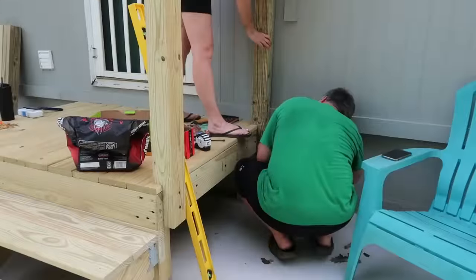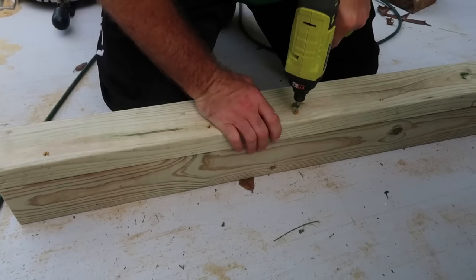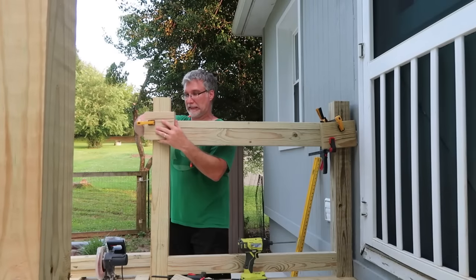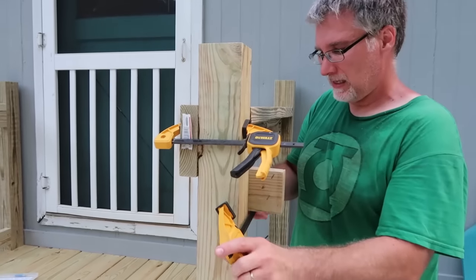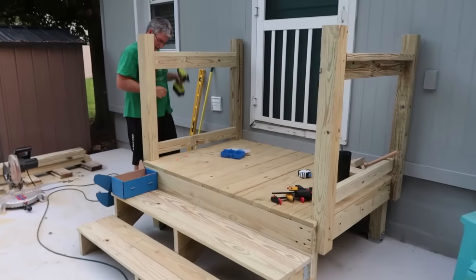So now Marion is back to working on the steps. He's building the railings, and I originally was just going to have him reuse the spindles that we had on the deck, but I had seen this kind of cross design and I just thought it was so pretty, and I asked him if he could do that. I think it was probably a little bit easier than the spindles, but it turned out so nice. He did amazing.